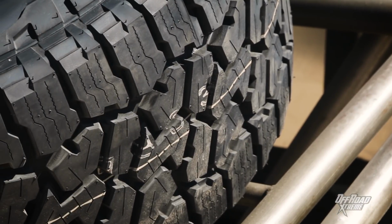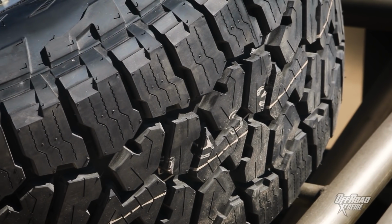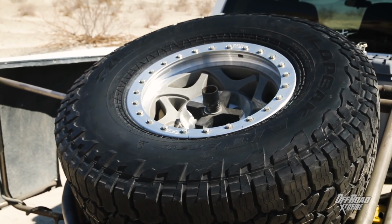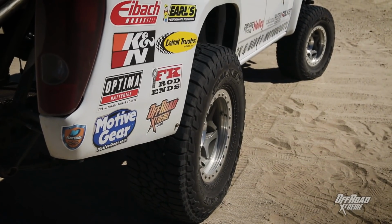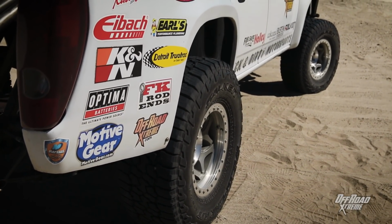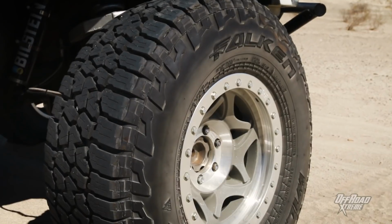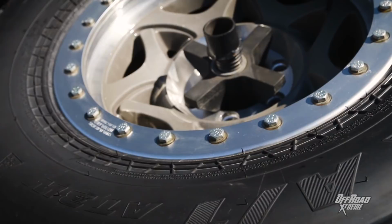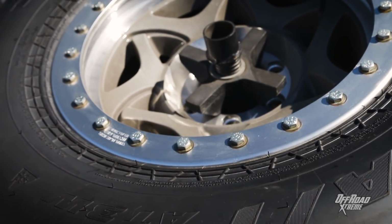Falken offers a 55,000-mile treadwear warranty on these tires at all sizes, and they make 54 different sizes for a ton of different applications, from 15 to 20-inch wheels up to 35 inches tall like these 35 by 12.5 R17s. Falken says the 3W in the tire name stands for wear, winter, and wet performance.